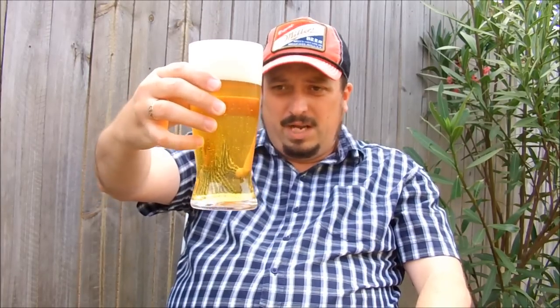Well, the appearance is a very golden, yellow colour, with a moderate amount of carbonation there. Hopefully the camera's picking that up. A nice frothy white head, just about bang on 3 fingers actually. Just like the Spartan Oktoberfest, it's not the colour I would expect for an Oktoberfest beer.